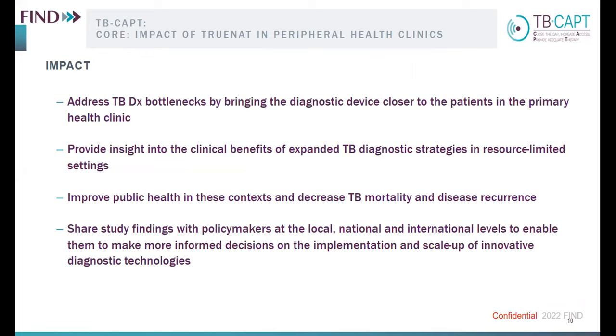So finally, impact. TB-CAPT aims to address the TB diagnostic bottlenecks by bringing diagnostics closer to patients in primary healthcare clinics, to provide insight into the benefits of expanded TB diagnostic strategies for people living with HIV, improve public health, as well as share the findings with policymakers to enable them to make more informed decisions on implementation and scale up of innovative diagnostic technologies.